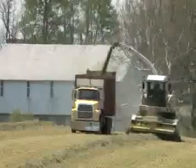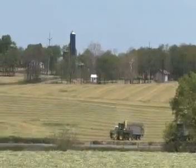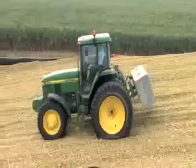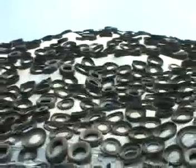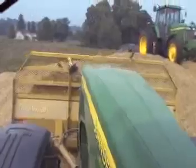The chopper picks up the rye, chops it into small pieces, and blows it into a truck. The truck then transports the crop to the bunker silo, where it is dumped, pushed into a pile, and packed tightly to remove oxygen. When the pile is complete, it is covered with plastic to preserve the quality. This is hard work. I'm tired already.